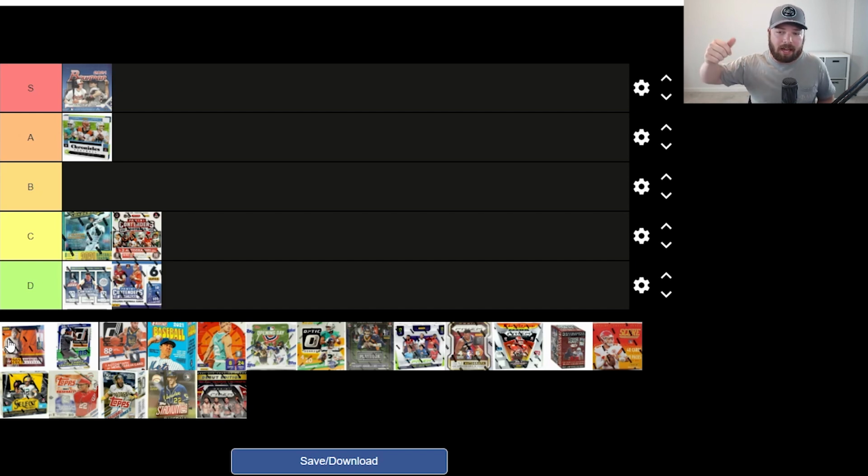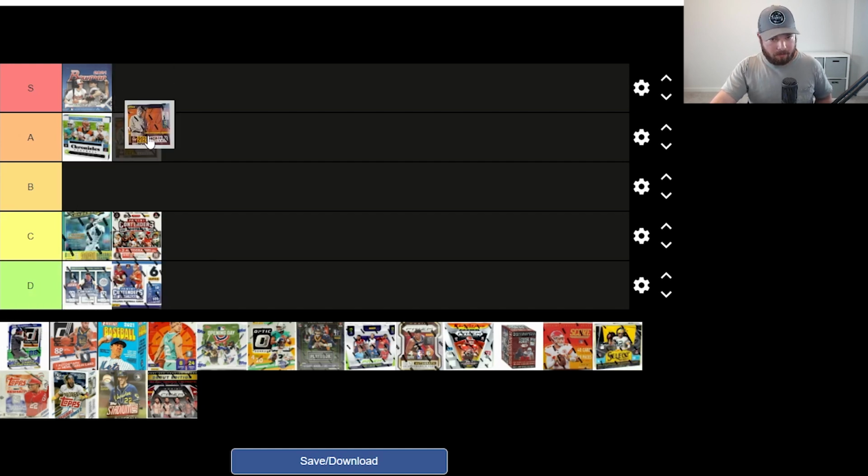Gridiron Kings, I also like how the cards are textured. They're not the paper cards. It's just the cards are gorgeous cards. This is one of the best baseball products of the year, in my opinion. Now, I can't really rank it at an S or an A because it doesn't have value, right? But it also isn't down here with C or D. So I'm going to put it at a B, okay? Just because of how good looking the cards are, I'm putting it at a B.